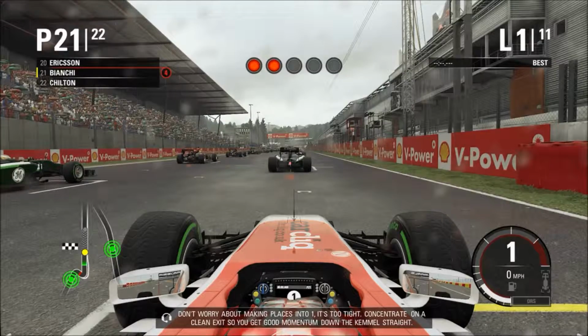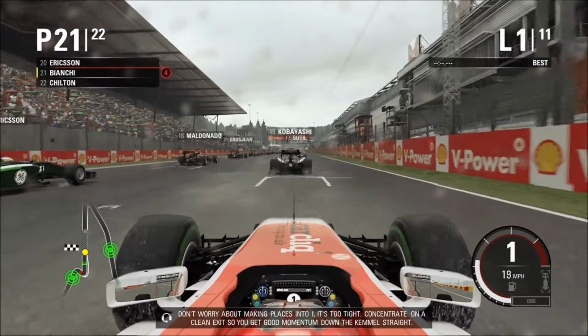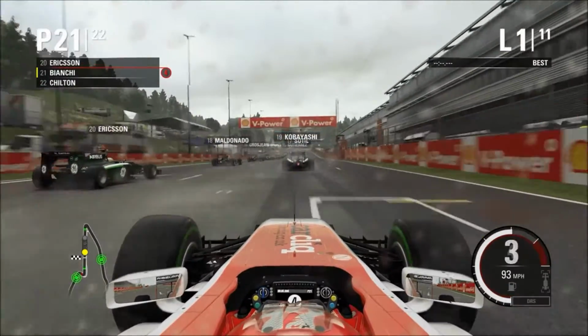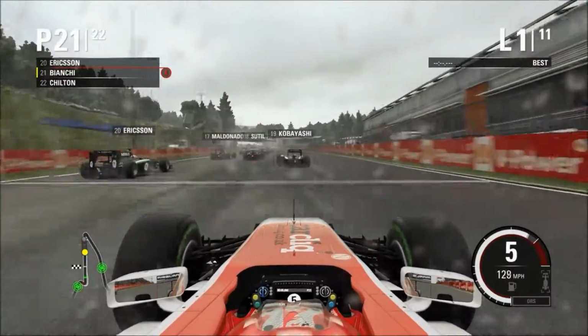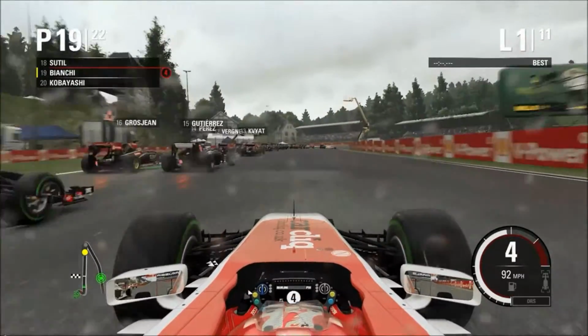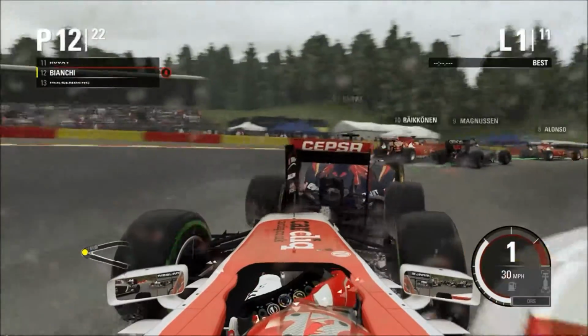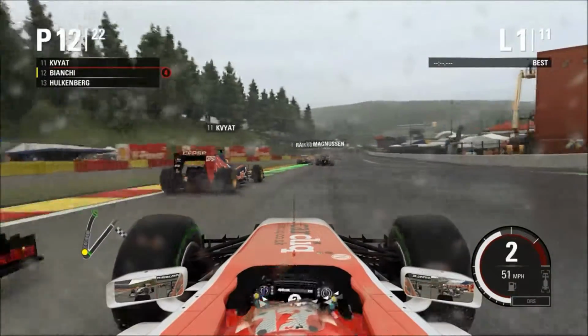Okay, don't worry about making places into one, it's far too tight. Concentrate on a clean exit so you get good momentum down the Camel Straight. The engineer is absolutely spot on as we get underway in Belgium. We're going to try and stick to the inside line because not many cars seem to have covered the inside line. I know it's quite a tight entry, but it does gain you a bit of track position.